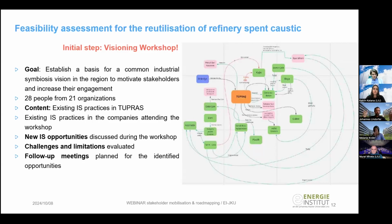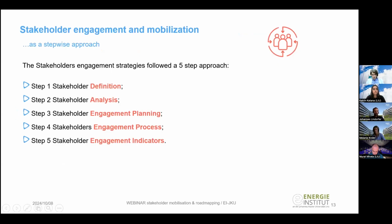broadening the stakeholder perspective from the small group, bringing it to a bigger group, or scratching out parts which are more or less a bit more than a dead end. And so this is changing, but from a common vision for all the actors, you can go into the next steps. So that was the case very briefly from Turkey, and we would now go into the stakeholder engagement and mobilization as one of our next action points.